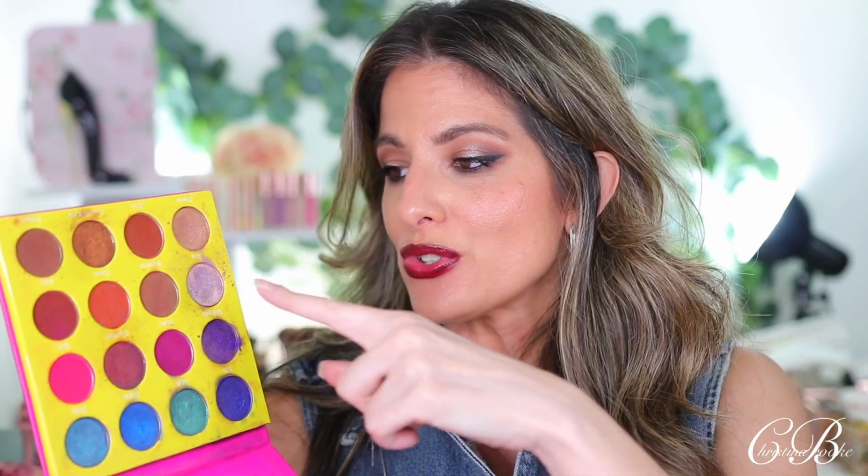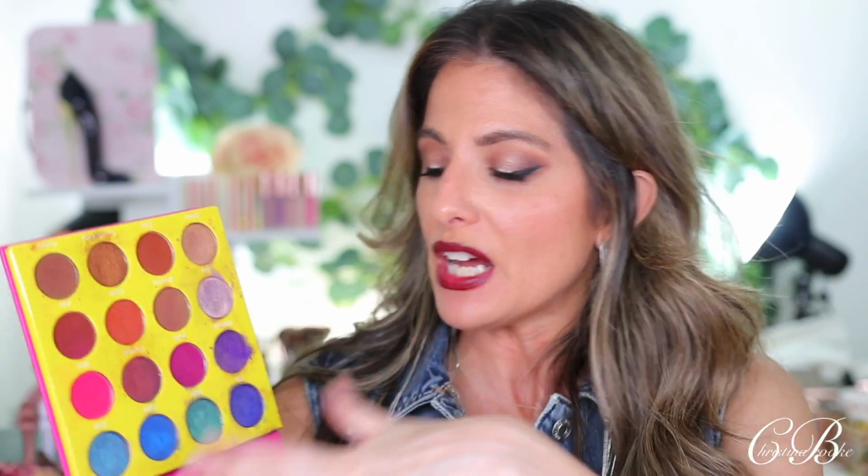You have the neutrals here in case you just want to have a really pretty smoky eye, but you're not going to exaggerate the eyes because the lips are going to be dramatic. Like today I've got this plum dark lip, and my eyes, even though they are smoky, they are brown. So it's a little bit more subtle. But yeah, you've got a lot of fun colors here.